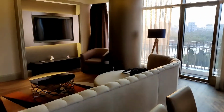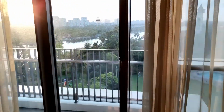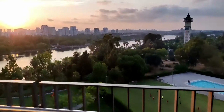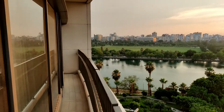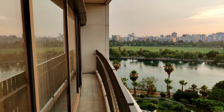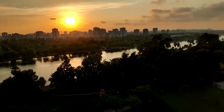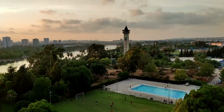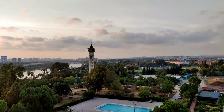Let's have a look at the view here when the sun is going down. So we have the river here, Adana. The big clock tower, supposedly a really good view, but the food is terrible.